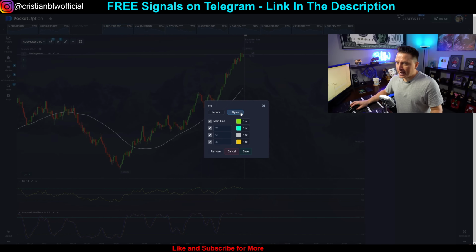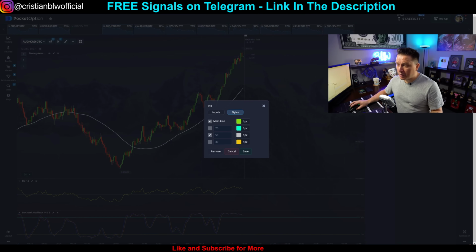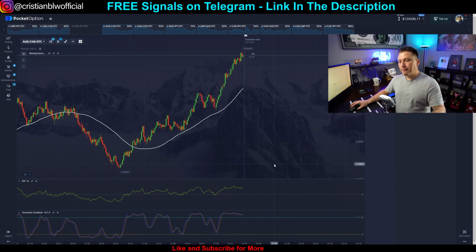It doesn't change. And for the styles, what you need to make sure is that Pocket Option has 3 different levels, 70, 50, and 30. If you're using Pocket Option, you can leave it as it is. But if you're not using Pocket Option, you're using Quotex or something, you need to add the 50 level. It doesn't matter if you don't have the other 2. You need to add the 50 level. So I'm just gonna leave it like this. Or if you're using Pocket Option, you're gonna have the other 2 lines. In order to avoid confusion, I'm just gonna leave it as the 50. Okay? Hopefully that makes sense.